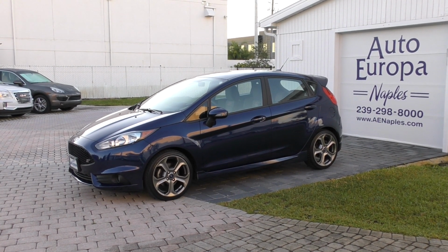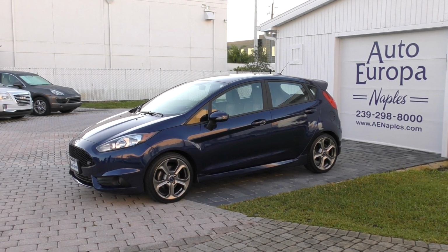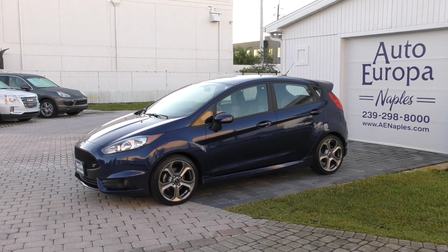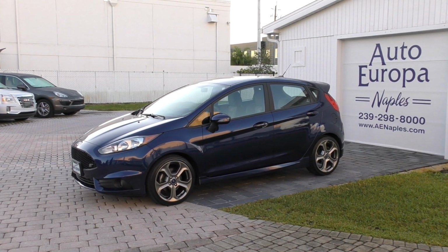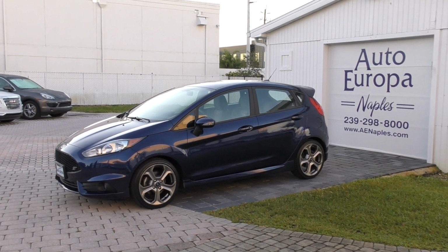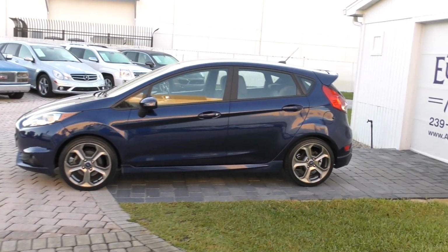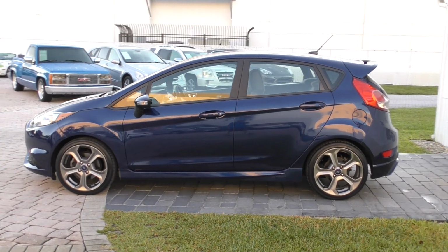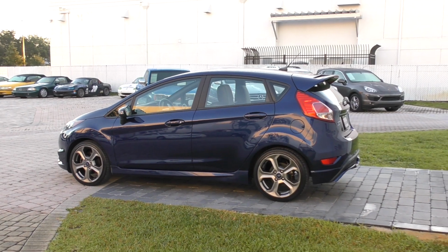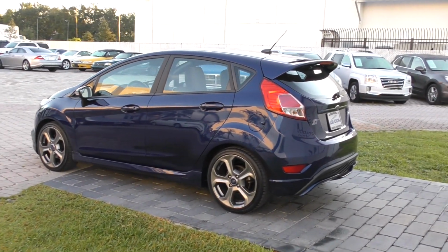This 2016 is finished in Kona Blue. It has the optional Recaro setup, which is something you're going to want to have no matter which one of these you buy. And Ford has stuffed a lot of fun under the hood and in the suspension of this fairly cheap sports car. It is attractive to look at, I will admit that. Obviously when you pull up somewhere, it's not going to have the same impact as if you pulled up in a Flying Spur or F430, but it does manage to look pretty nice for what it is.